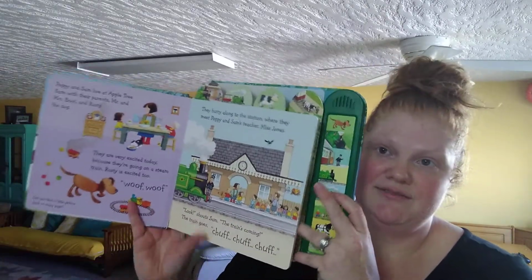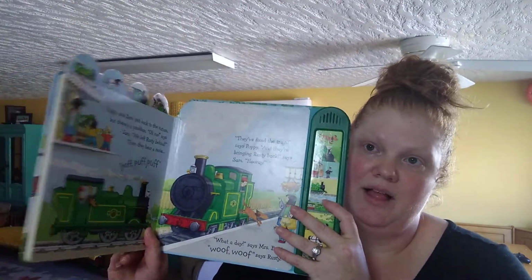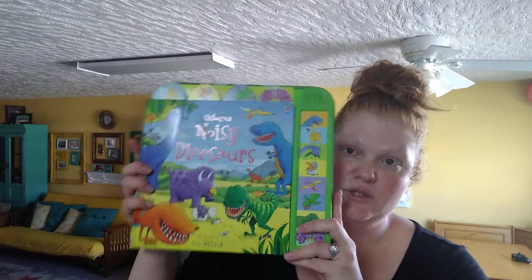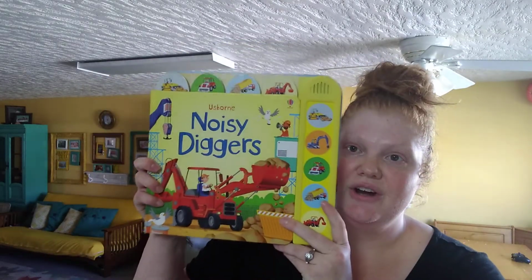You can see this one's falling apart. I need to tape him up. But they are well loved. I have trains, dinosaurs, noisy diggers, and there are lots of other options too.